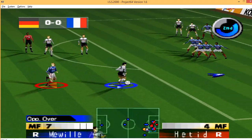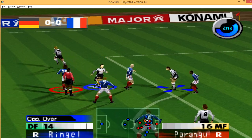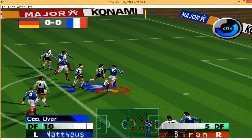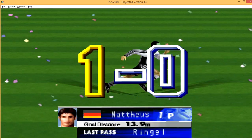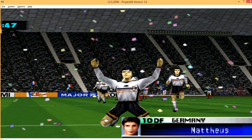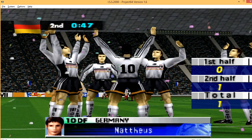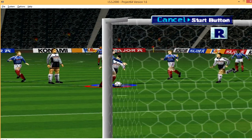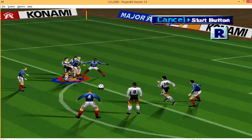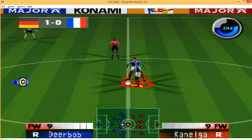That's into the wall. He shoots! Oh, what a shot! Yes, it's there! It's gone in! Oh, it's a beauty! A fabulous first goal from Germany. Here's a replay. So it's now 1-0.